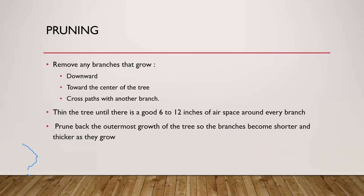You should also remove any branches that are growing downwards. They're not going to be your most productive branches. And this goes across the board, for just about any tree at all. If the branches are growing downwards, then before long, you're not going to be able to get up to the root of the tree to do any maintenance. So you need to cut branches that are growing downwards.